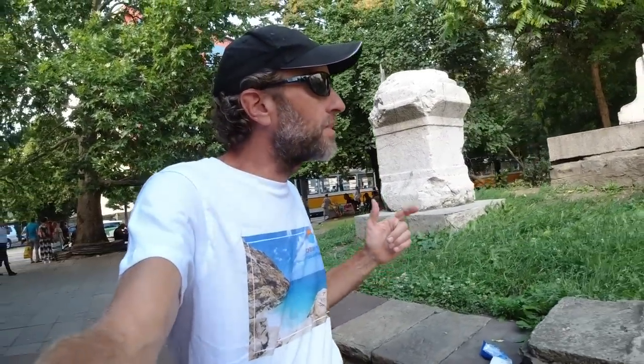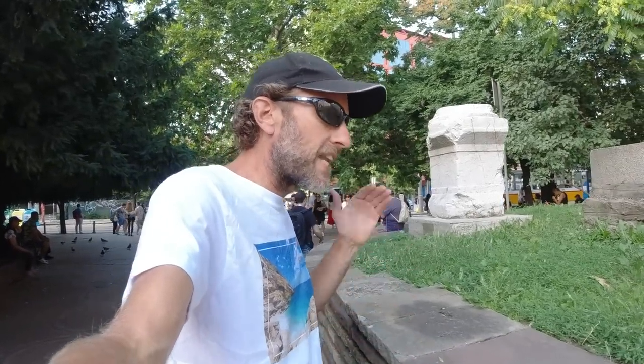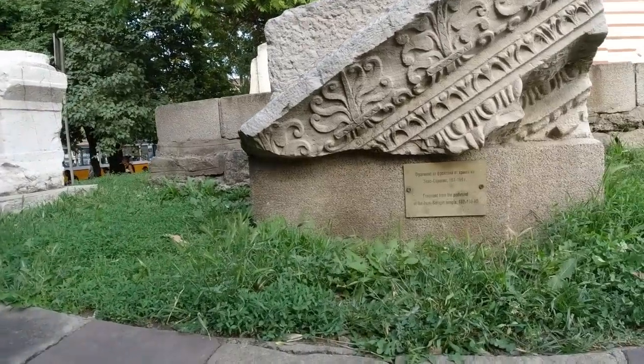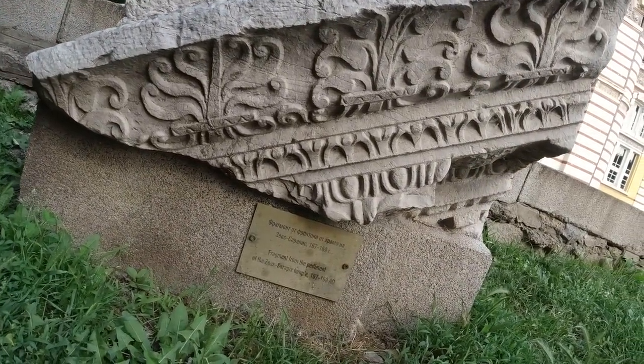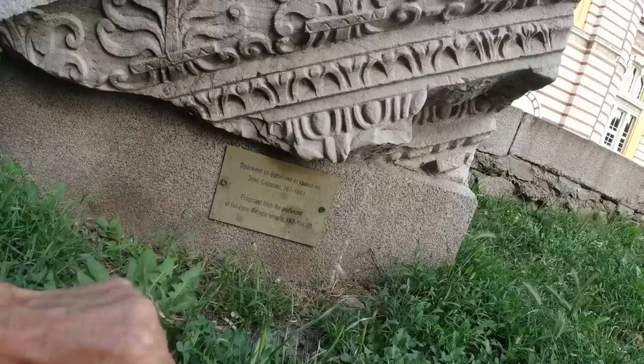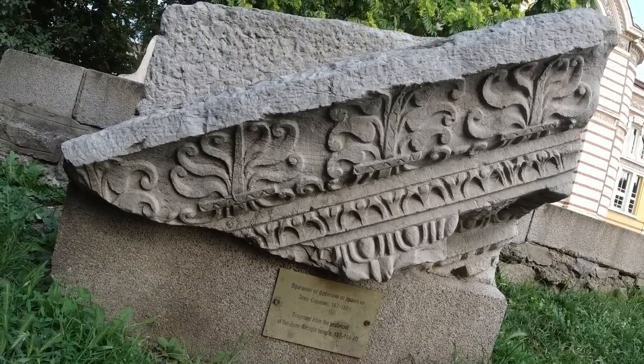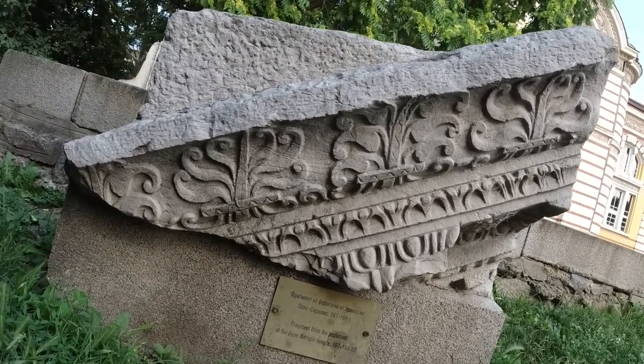So, my first full day here. I flew here from Greece yesterday, from Athens. I spent 25 days in Greece visiting 5 Greek islands. And here we have ancient Greek ruins. Fragment from the pediment of the Zeus Serapis Temple, 167 to 169 AD.